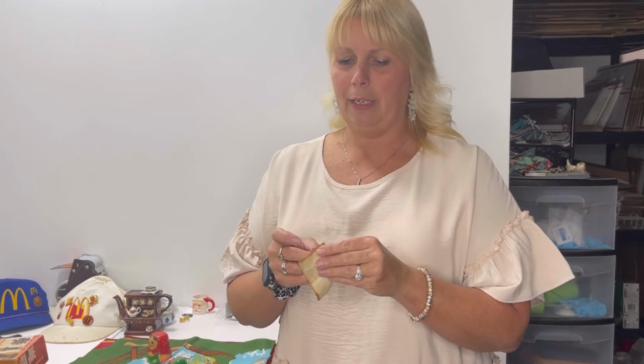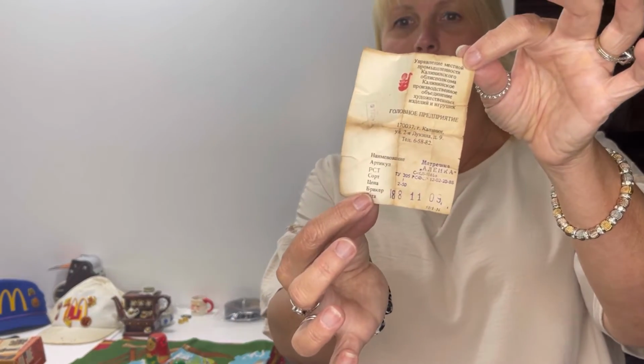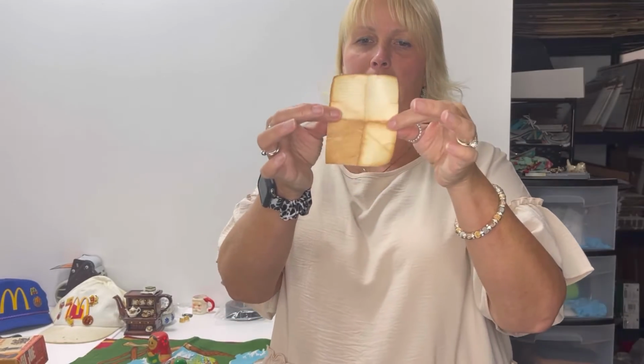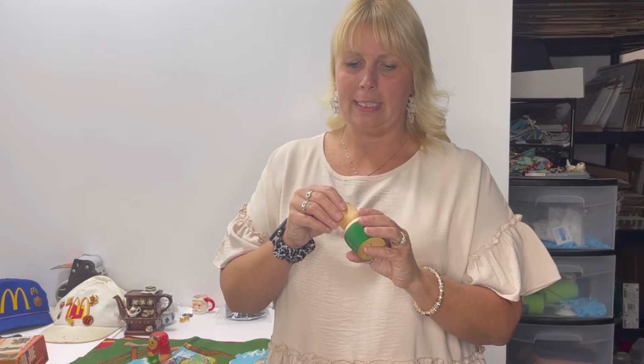This couple that lived in this house, they were like world travelers. They had stuff from everywhere. So I do not have this listed yet. I have to do some more research on it, but here's the paperwork that it came with. As you can tell, it is all in Russian. It is old. And this little set is a set of 5.